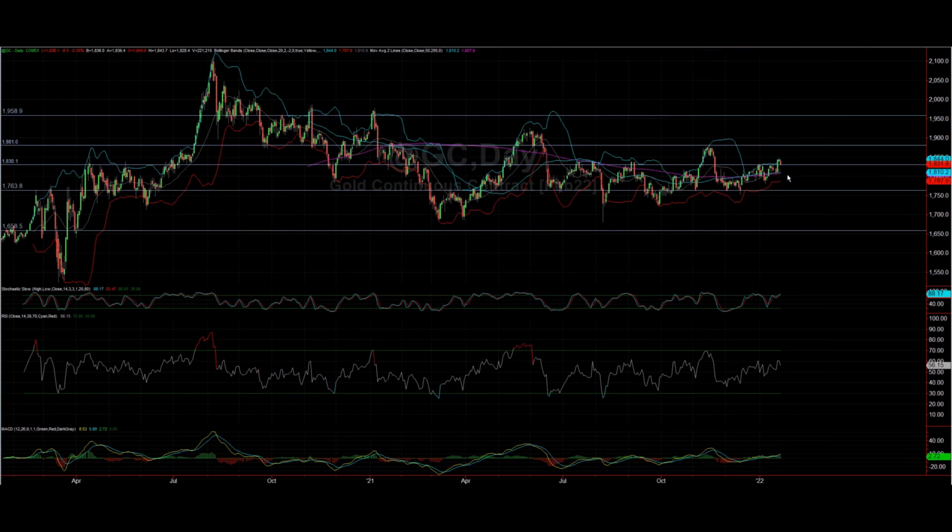Moves back down to 1764 certainly on the daily cannot be excluded. I keep on trying to buy it and trade it from the long side. It works, but it's a trading instrument. I still don't think we are in trend. I still don't think there are any reasons to do anything but trade it.